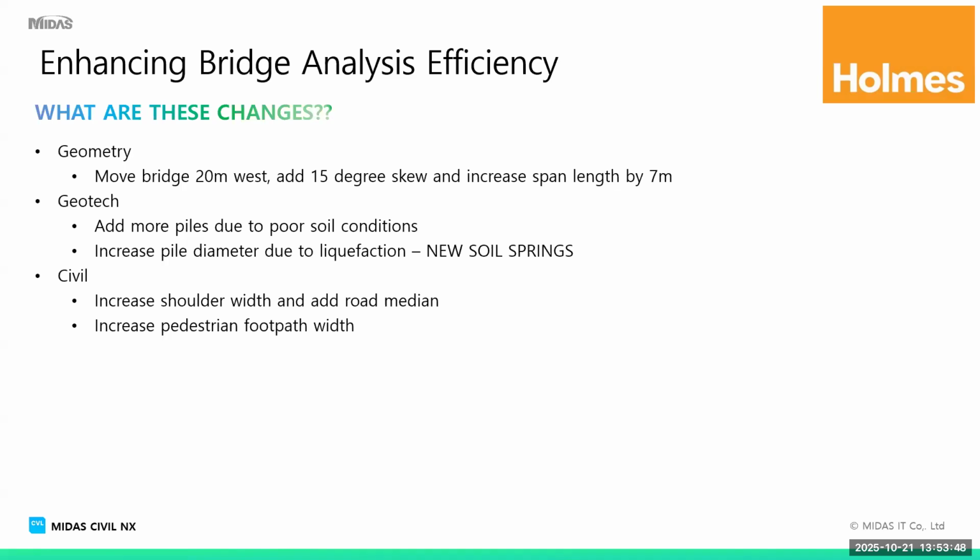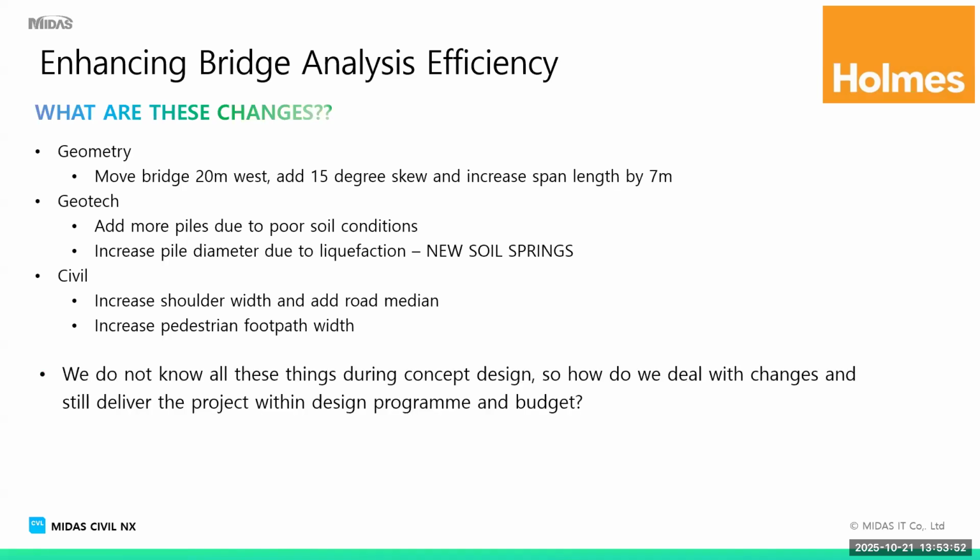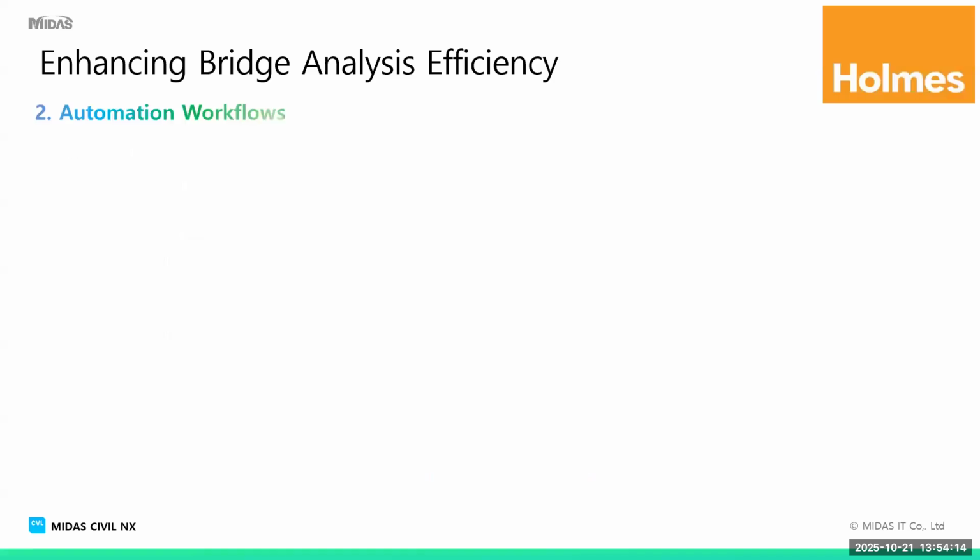Whatever that might be, we've designed the bridge. Now we have to do it again, and possibly again. So it's inevitable. We don't know all the things we need to know in concept design. So how do we go about making sure that if those changes come, that are definitely going to come, we do things smarter, do things better to stay within our design program and our budget? We have to find some workflows and ways around that to manage that.